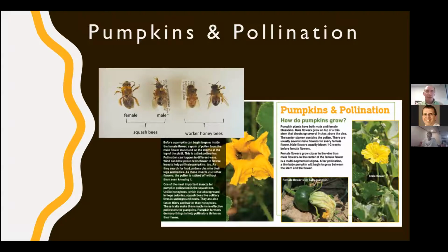So I go down that rabbit hole, if nothing else, to say pumpkins are a great way to talk about pollination. And if you're looking for a new, interesting way to talk about that with your students, pumpkins are a really cool way to do that, particularly because we're such a major pumpkin producer here in Illinois. So that's a little bit about pumpkins and pollination, and learning a little bit about a bee that's new to me, the squash bee.